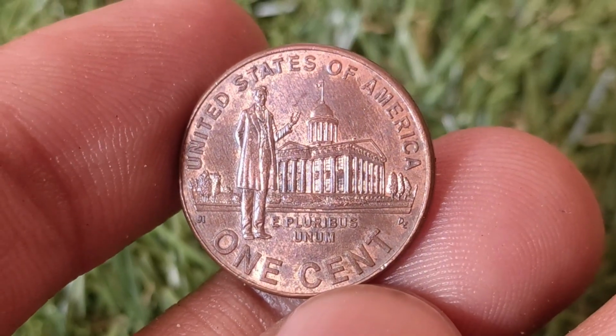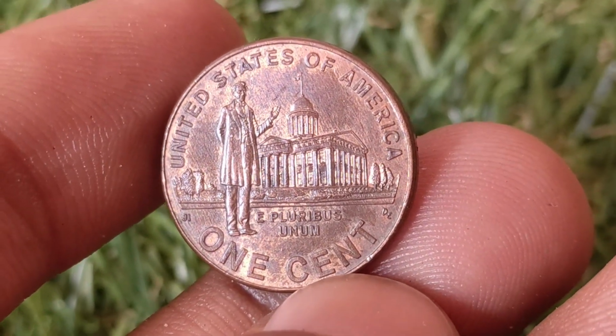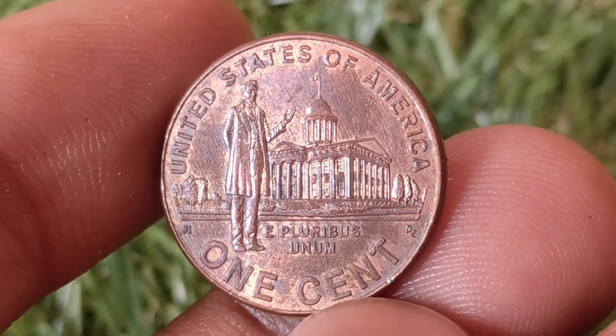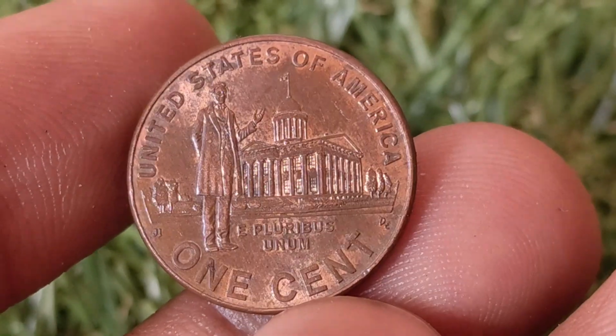If you have a 2009 Formative Years Lincoln Bicentennial penny, it might be worth a fortune. This is not just any penny, it's part of a special series made to celebrate Abraham Lincoln's 200th birthday.